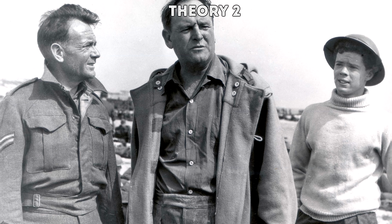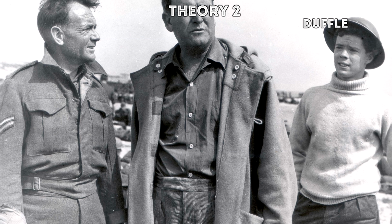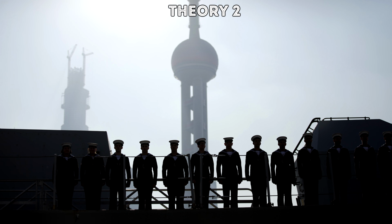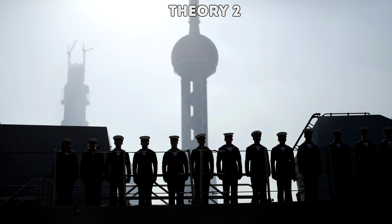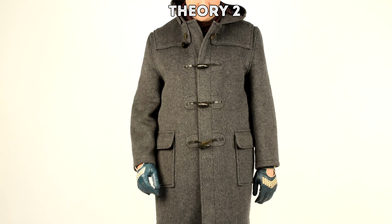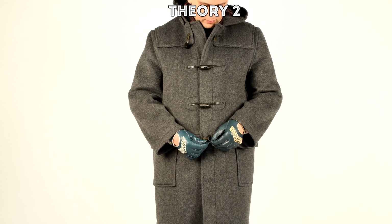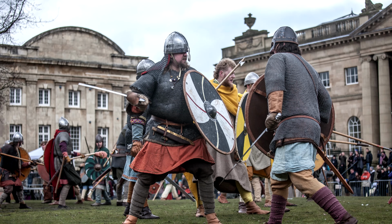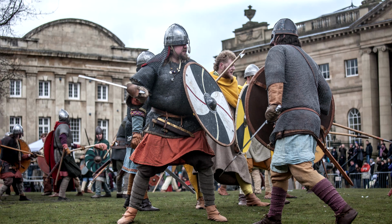According to that one, the duffel is spelled D-U-F-F-L-E, not E-L. And as the story goes, in the late 19th century, the Royal British Navy was looking for a hard-wearing outer garment and came across John Partridge's duffel coat, which they eventually commissioned, and so it became widely popular in the Navy. Some argued that the Anglo-Saxons took the Belgian word duffel and made it their own.